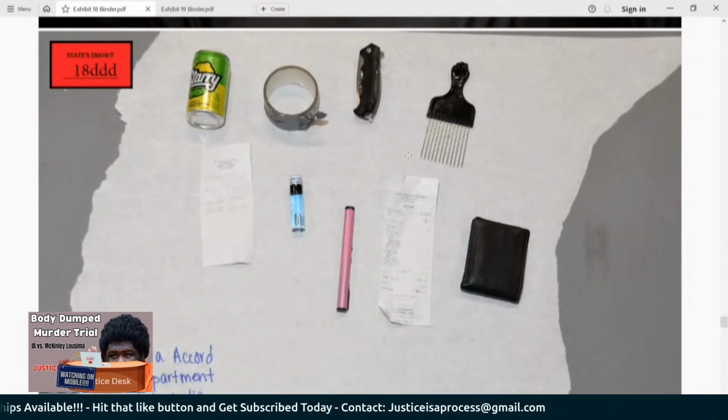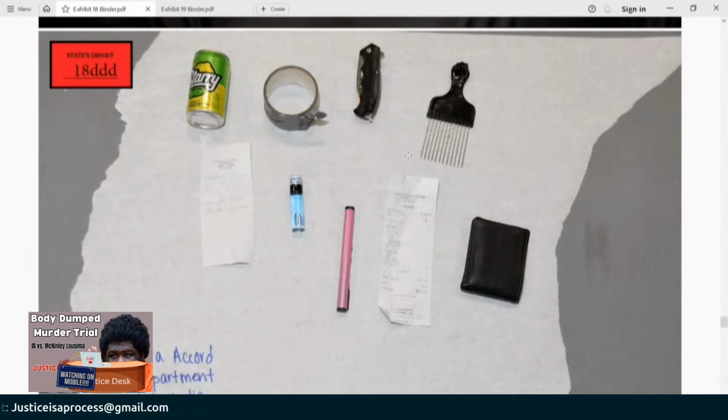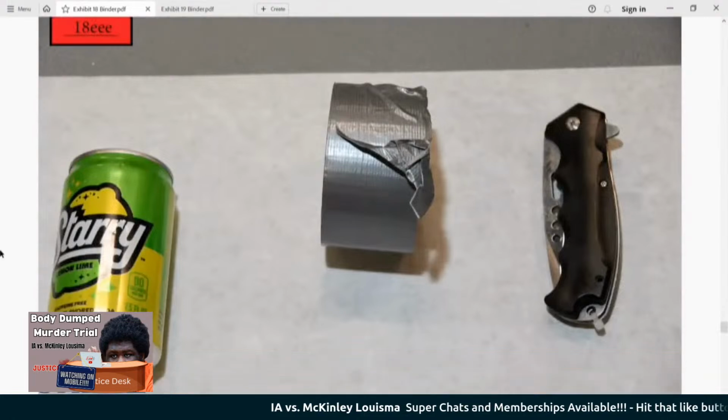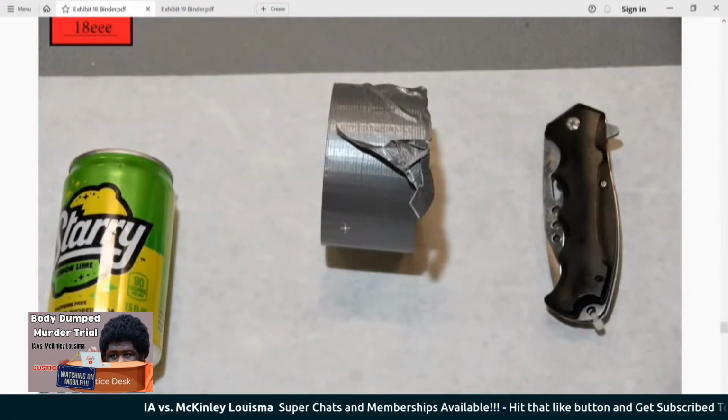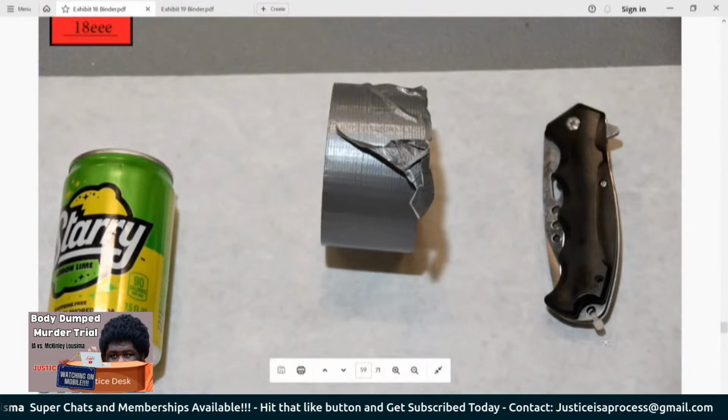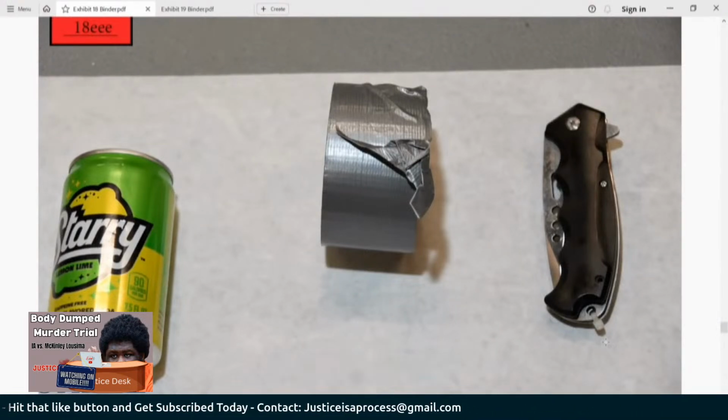Looking at 18DDD, are you able to give us a general idea of where the blood on the roll of duct tape was? Yes, you won't be able to see it in this photo, but it was on the inside cardboard here. Going back to 18EE, we have a can of soda, that roll of duct tape, and a folding knife of some sort. Is this the folding knife that you referenced in your reports as a pocket knife or something to that effect?